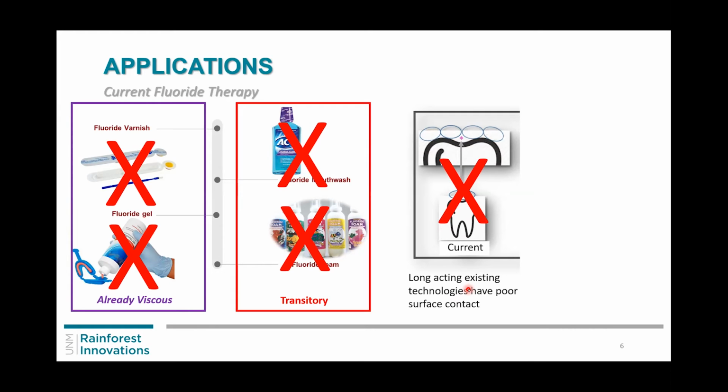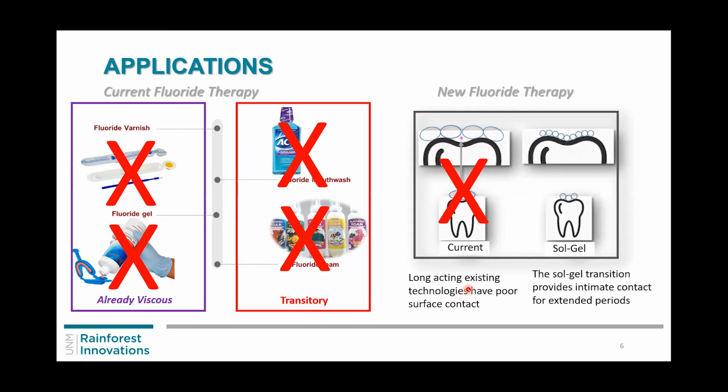And this technology that I'm proposing goes on as a liquid. And since it goes on as a liquid, it has very low viscosity, it provides very, very good surface contact. It then gels and stays there. So not only has it provided great surface contact, it's going to stay there for a long period of time and provide that intimate contact that we're looking for.